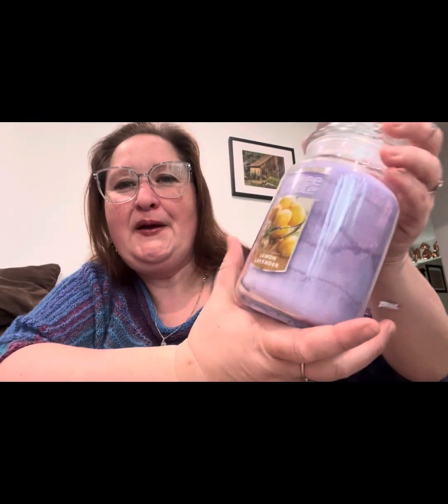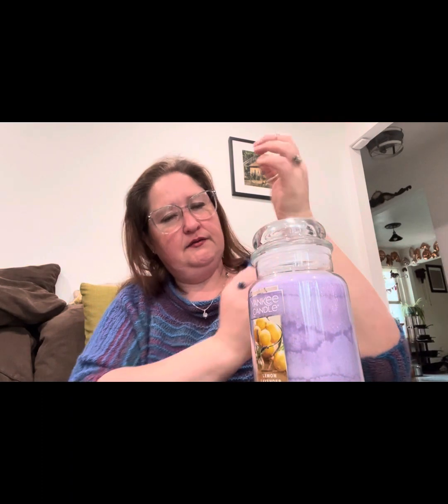Then, I don't remember if we opened presents or if we went to dinner. I think we opened presents. Got a new candle. It's lavender lemon. Man, I wish you could smell. It's a pretty color. It smells like fresh lemonade, a little lavender, like the sun's been hitting it. What else did my family find for me?